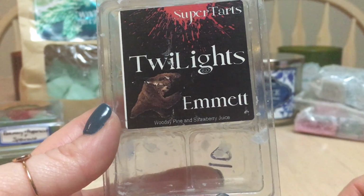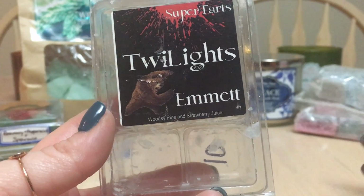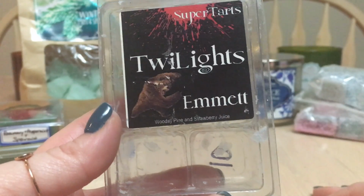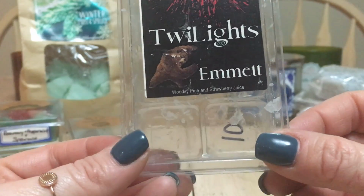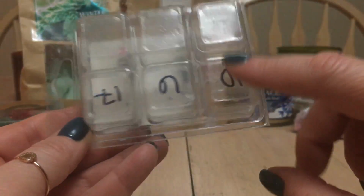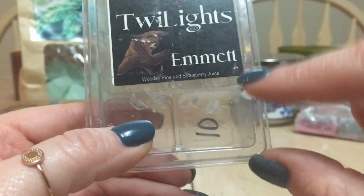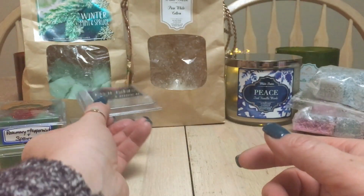I don't know what else to say. You wouldn't think this would go, like, oh yeah, I feel like I want to buy that. That sounds really appetizing or appealing, or like, yeah, that's right up my alley. No, none of those things for me, but I bought it. I fell in love. Again, 1 cube at a time from Super Tarts, throws like crazy. I have more in my back stock. It has been a repurchase of mine. I truly enjoy Emmett very much.